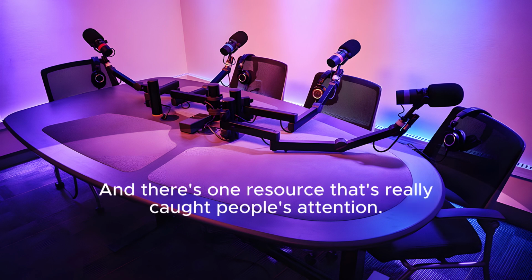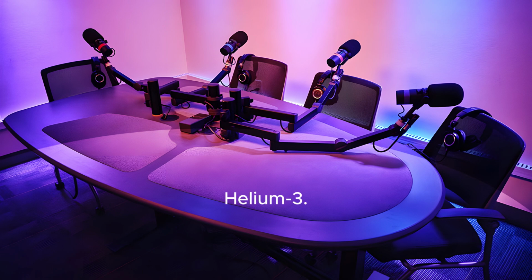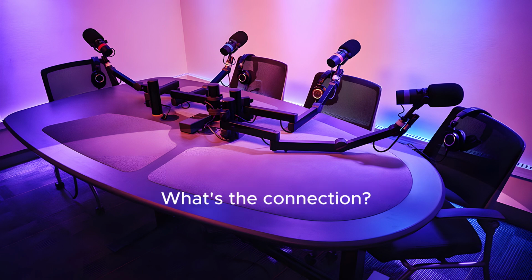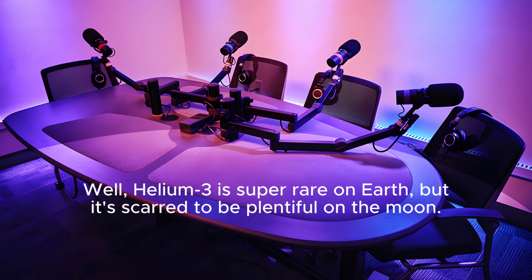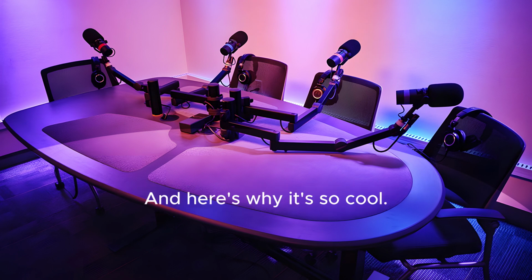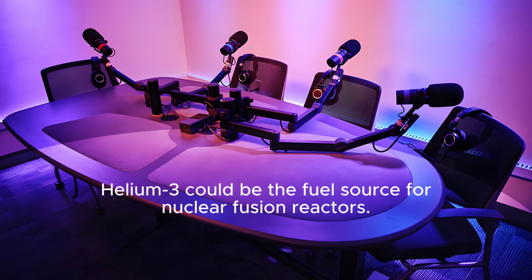And there's one resource that's really caught people's attention: helium-3. Helium-3. Okay, I've seen that pop up in articles about fusion energy. What's the connection? Well, helium-3 is super rare on Earth, but it's thought to be plentiful on the moon. The solar wind has been depositing it there for billions of years, and here's why it's so cool. Helium-3 could be the fuel source for nuclear fusion reactors.